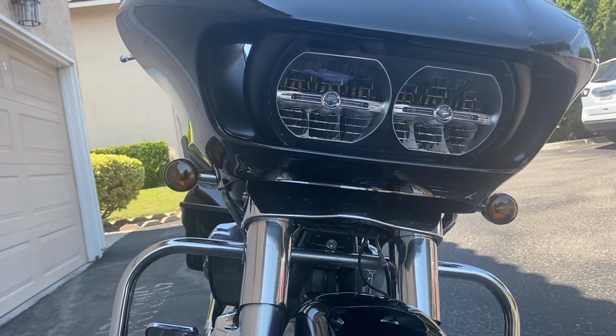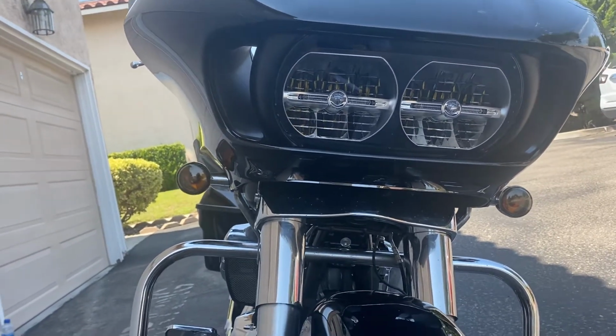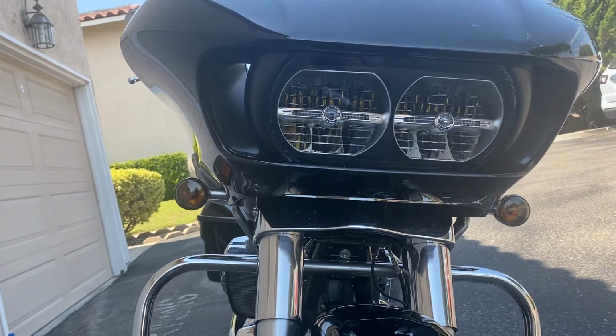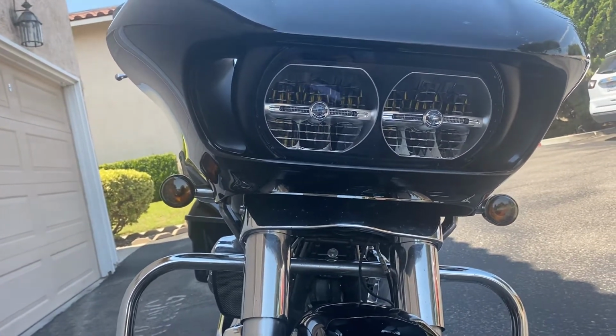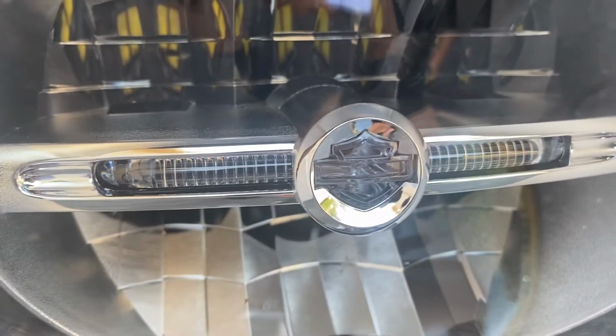It's also mounted frame fairing. So what that means is when you turn the bike left or right, the fairing actually does not move, which is a good feature in my opinion when it comes to the wind. As you can see a little bit closer, I don't know if you guys can see that, but you actually can see the Harley Davidson logo in the lights, which I think is pretty neat.